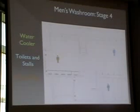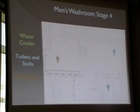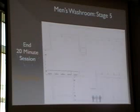In stage 4, the green worker is out cleaning, they call it the water cooler, we call it the drinking fountain. That was interesting, coming up with common language that they used, not necessarily what we used. The orange worker is mopping the floor, and the blue worker is finishing up the toilets and the stalls. And they end their 20-minute session. We trained them to do this in 19 minutes and 30 seconds. It was incredible, and this is how we trained them.